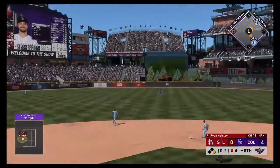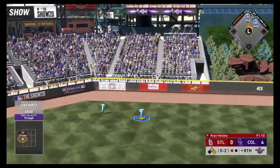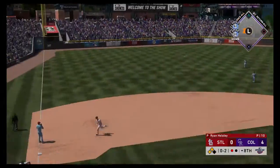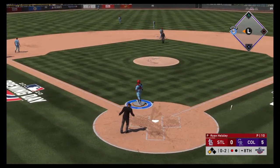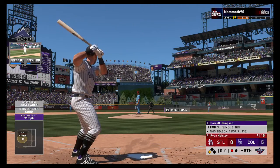Line drive to center field. In there, a base hit. McMahon is on his way home. He will score as they push the lead to 5 now. Safe at the plate as they pile on. It's now a 6-0 game.